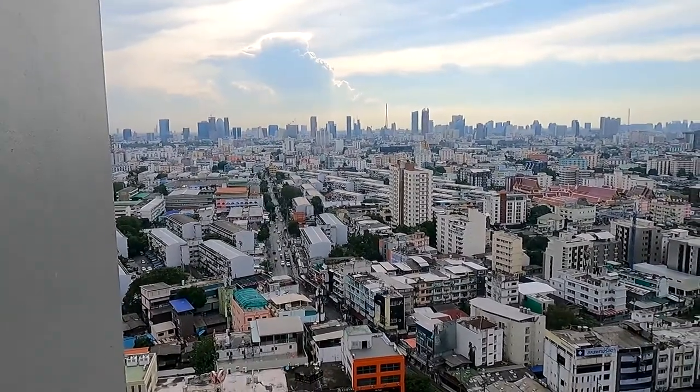There are some other great amenities a part of this building. There is a beautiful pool up on the top floor, floor 34. There's also a gym in that area. So let's run up there real quick. Let me show you what that looks like.